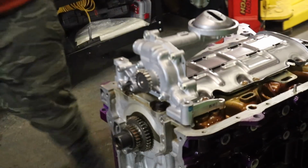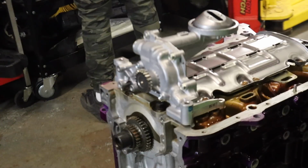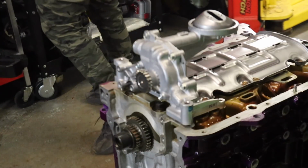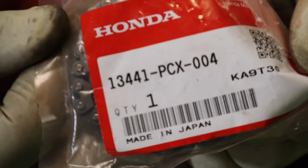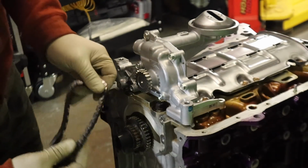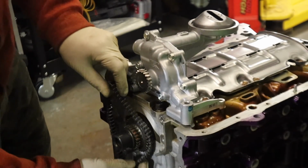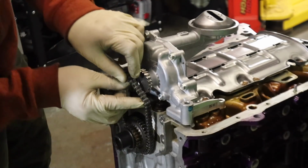Now when you're dealing with your oil pump chain, it needs to be a K20. Part number's coming up, boys. You need this part number for the oil pump chain. So throw that there. It doesn't matter as far as aligning this. There's no specific dots on it or anything.